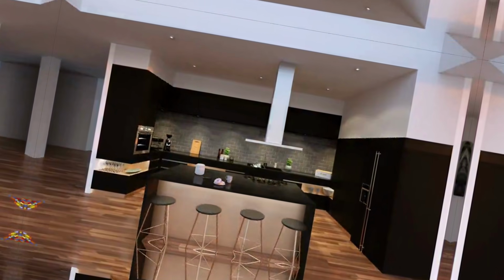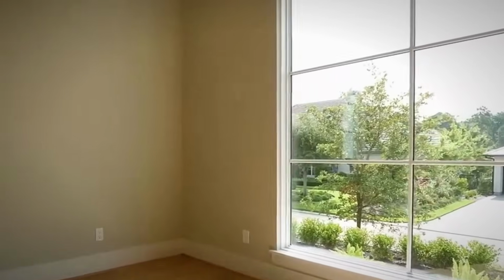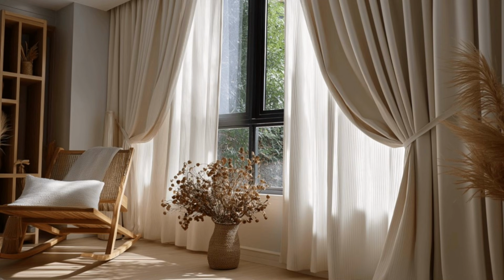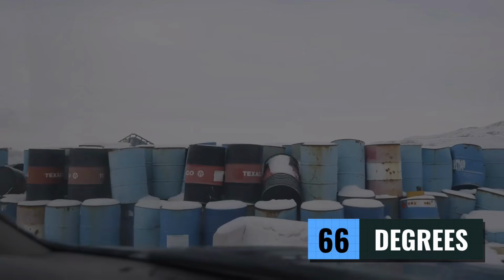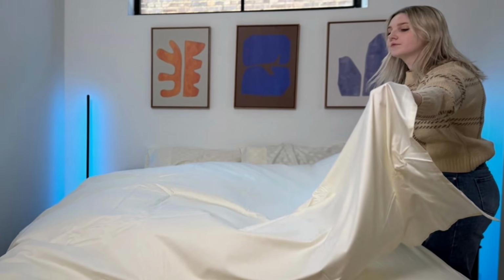Now picture a Wednesday evening in July. You have been at work all day. The house is warm. You walk in and flip a switch. Within seconds, cool air is moving through the hallway. Real night air at 66 degrees is flowing across your skin. You walk to the bedroom, and the sheets are cool when you pull them back.